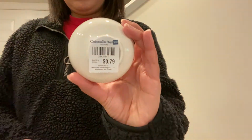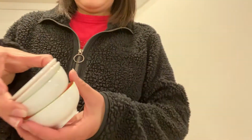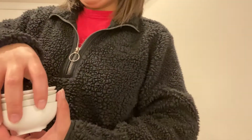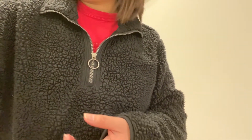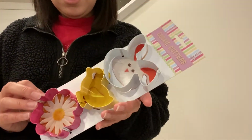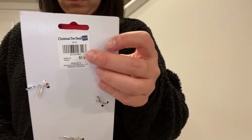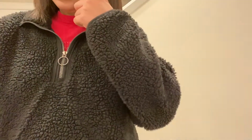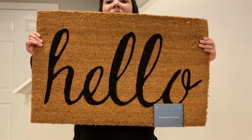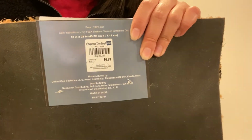These are only 79 cents and I think these would be perfect for sauces and stuff. And I got two and two, because I don't think we'll need more than that. I got a little set of cookie cutters because I like making cute little sandwiches and stuff for Kami. $1.99. I also got this mat. It's so cute. This was $6.99.